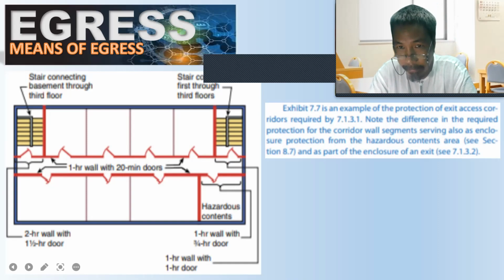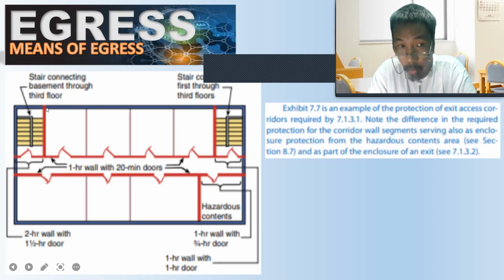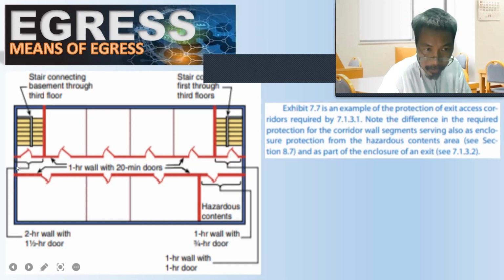Also, we have a protective barrier wall here, which is fire rated. This is not firewall. This is fire barrier wall or corridor wall segment that protects the what? This protects the exit access, going downstairs, connecting basement through third floor, stair connecting first to third floor. So we have to protect this exit access. Those are the pathways going out of the building. So we have to protect this corridor.